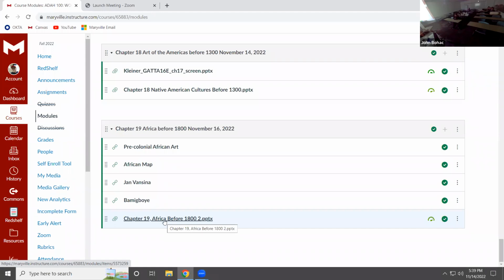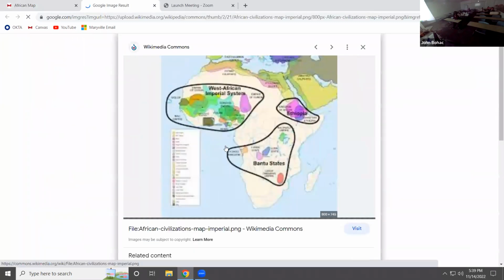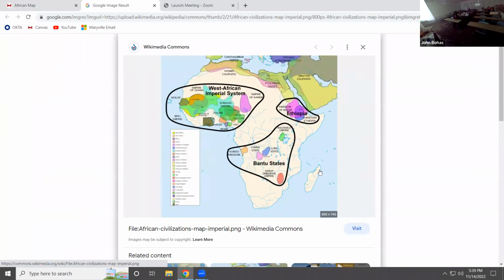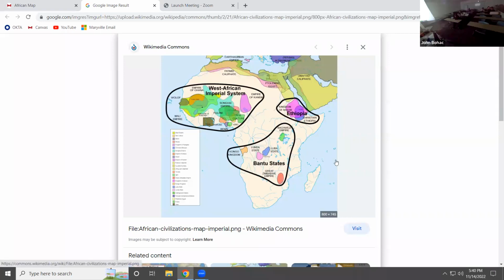All right, so before we go today, I want to show you a little bit about African art. And I want to start with this. There's a map in the book, and it shows you the whole continent of Africa and the modern day countries. Whoa, I'm radioactive. Never mind. But I wanted to kind of show you this.